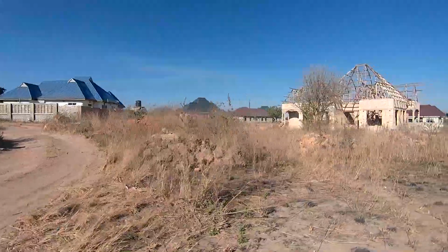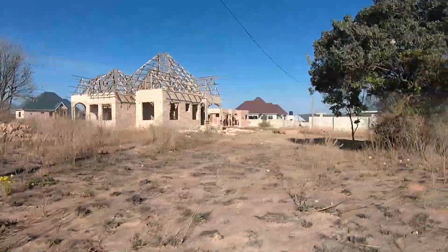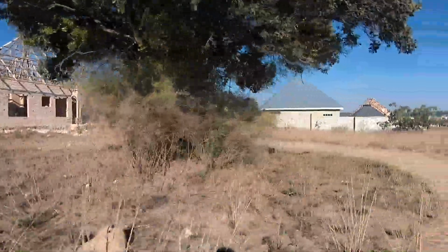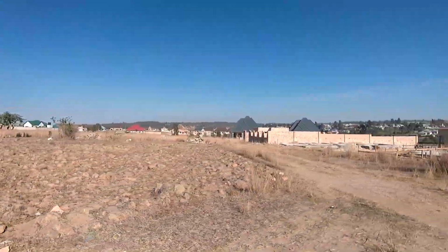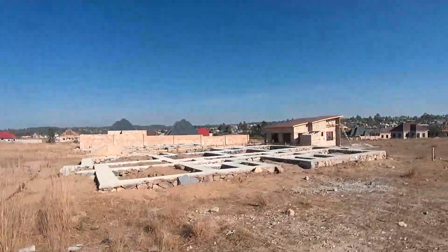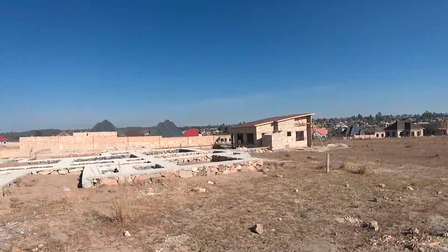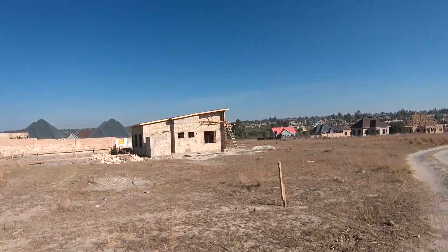Yes, wadau! The first neighborhood we are visiting is Oyster Bay. In fact, this is the new neighborhood in town. And as you can see, most houses are still under construction. It is an expensive neighborhood, and according to my guide, this place is for the higher income earners, or you can call them the rich, or the big boys of Mafinga.